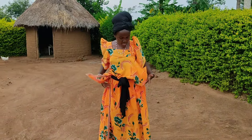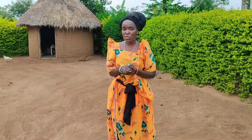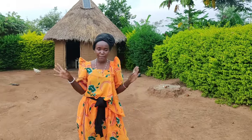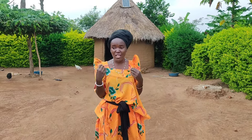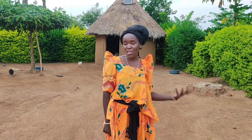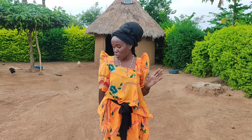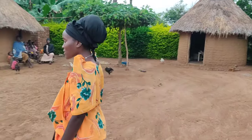You can see it has these things that look like they're floating. And let me tell you, this is not worn by just anyone. This is worn by someone who is married. Once you get married, you will have to wear this so that people can recognize you. But girls who are not married don't have to wear gomesi. So this is called gomesi. Let me show you what else the Ugandan village girls do.